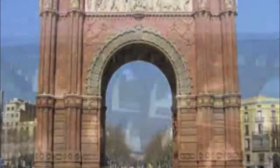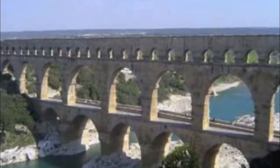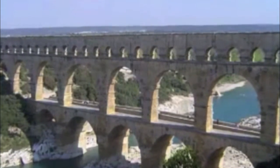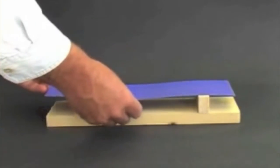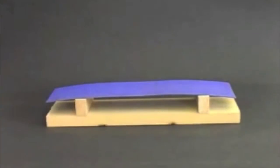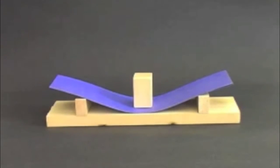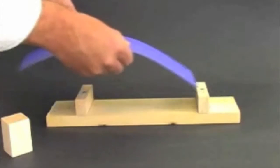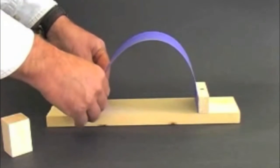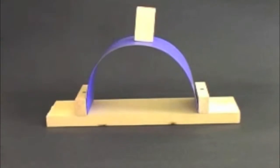Arches are among the strongest and oldest structures designed by humans. This Roman aqueduct, located in France, is supported by arches. The strength of an arch is easily demonstrated with some stiff card. A model bridge constructed like this is not capable of supporting a wooden block. But if we create an arch with the card and support it at its ends, we now have a structure that will easily support the block.